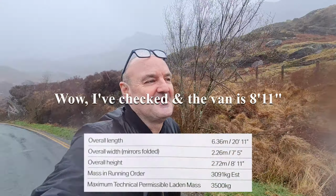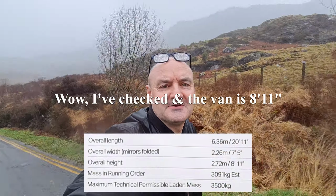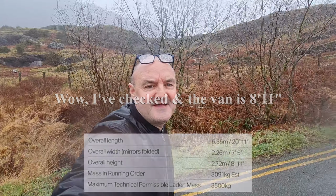We went under a low bridge. The van's 8'6", I think. And the bridge was 7'6". So, squeaky bum time, but it fit. And I checked it, there was plenty of room, so I don't know who measured the van or measured the bridge.